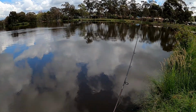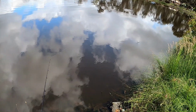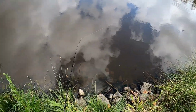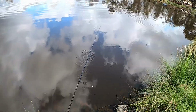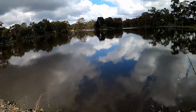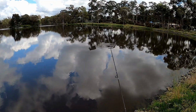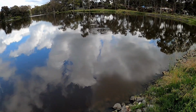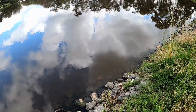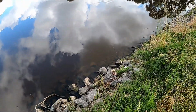Oh, just as I cast, I was able to redirect that because I saw the redfin break the surface. Oh, it wasn't spinning properly. They chased it, but they didn't hit it. It wasn't spinning. It is now. But I've missed my chance. They should still be there. There they are. Nearly fell down the hill casting, but I'll live. Come on. Surely they're still there. It was just then. No, I've missed them. They're quick little buggers.